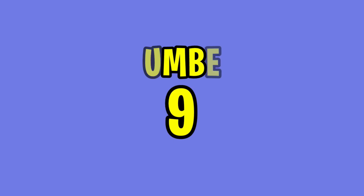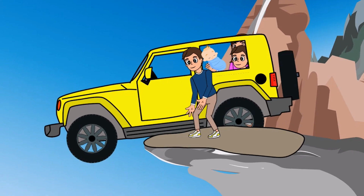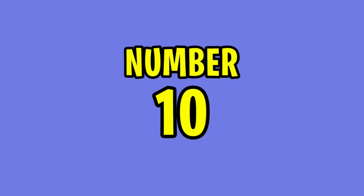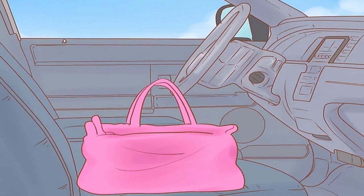Number 9, if one of you exits and somebody else is in the car, try to help them with any small children or infants by passing them through the window. Number 10, forget about whatever you had in the car and leave it behind. It's not worth your life.